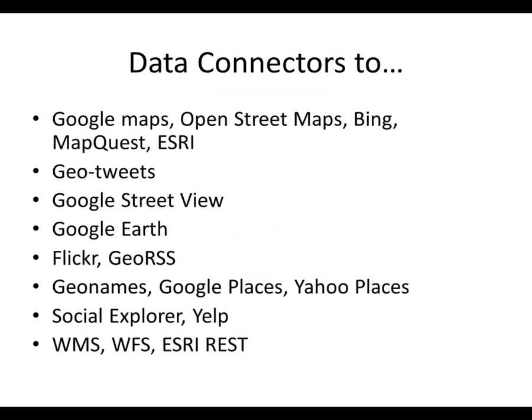So WorldMap connects to a lot of things outside of WorldMap. In addition to web map services, we connect out to Google Street View, Flickr, GRSS, and we're constantly building connectors as people come to us and say they want them. And by the way, usually when somebody comes to us and says they want something, and it's more than just a trivial, hour or two kind of a thing, it's a day or two of work or maybe a week or two, they come to us with funding, and that's how WorldMap gets built.